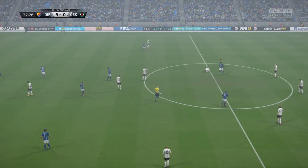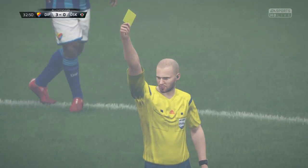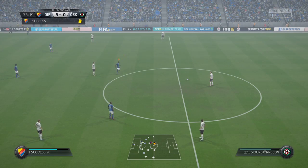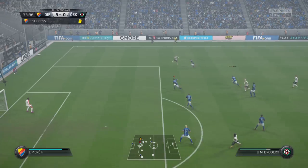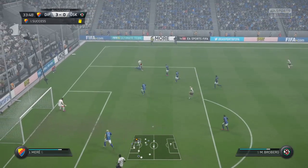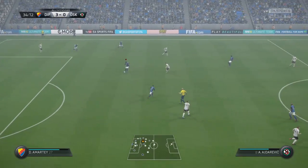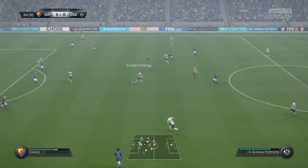Well, could be a booking here. Clearly a booking, out comes the yellow card. Well, he reached straight for his pocket. He didn't really think about it, but I think that's the good call. Just a flick on with the header. They kept possession. He's cut out that pass. It wasn't an accident. He read the mind of the opponent.